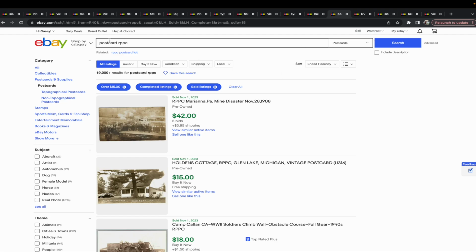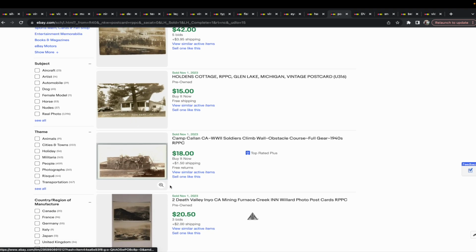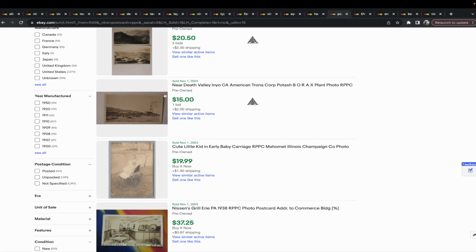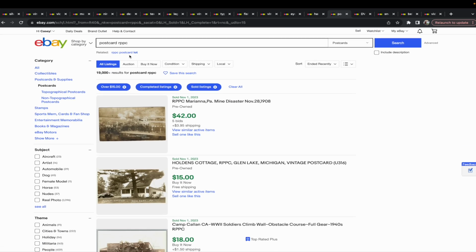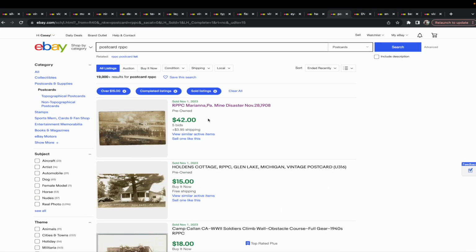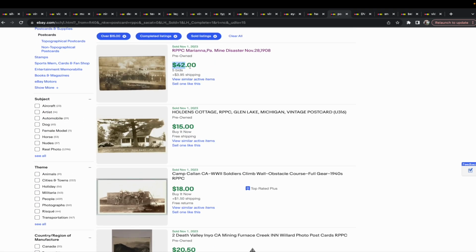Next, we have postcards. I've been selling these for a while now. The RPPCs, which means they're basically a real photo put on top of the postcard and not mass produced, not the commercial ones, but you can get a million of them were sold out of a gift shop in California. These are actual RPPC postcards, vintage, most of them early 1900s, like this one, 1908, 1940s. Anything that old is definitely worth at least 10 or 15 bucks on up to 40 and 50.